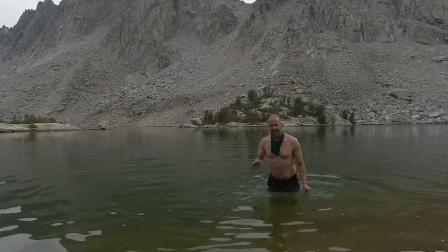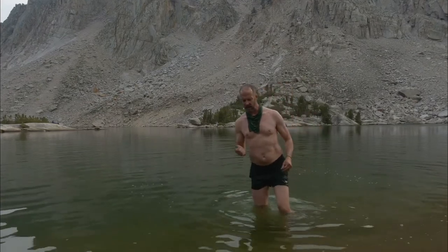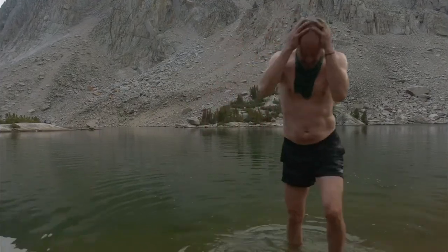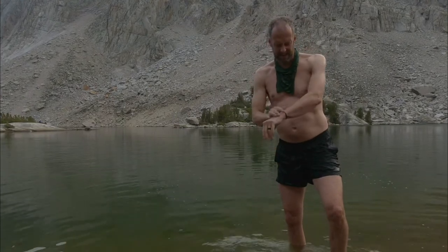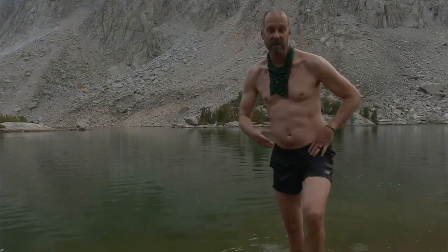It's got a nice little algae flavor. I'm getting a little, it's like a shot of spirulina meets some rotted seaweed. Very nice. Yeah. Oh yeah, I smell like I came out of the swamp. Wow. I'm gonna do a filtered water shower after this.